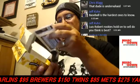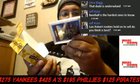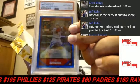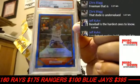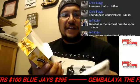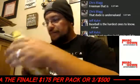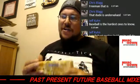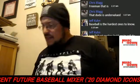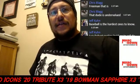Cardinals. This is a cool looking card too. We got Jim Edmonds. This is on a refractor, 149 out of 150. 2007 Bowman Chrome. That's a nice looking card. Signed in blue on the blue refractor there. I like that. I like the way it looks. I don't know if he's undervalued or not. He plays in a decent market, gets a lot of respect, pretty frequent all-star selection, but he's one of the good ones for sure.